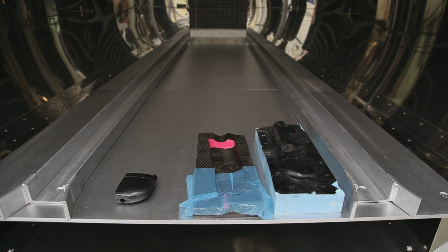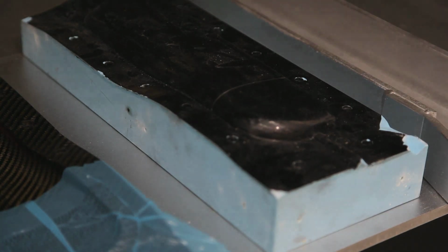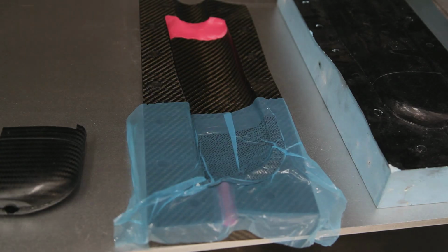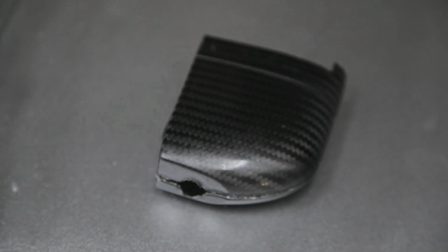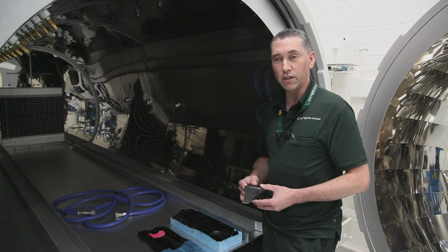We'll start here with a tooling block, which comes down from CAD and is then machined into one of the components. Then we'll mould from the tooling block, then we'll make the components out of the mould to finally come to our component and it goes onto the car.